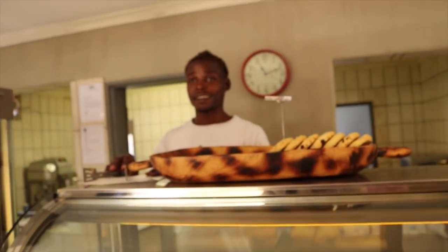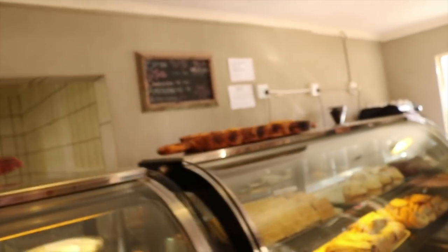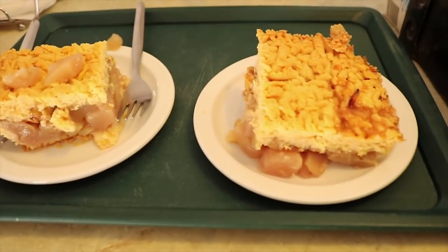We're looking for your famous apple pie. All right. The famous apple pie is right this way. Famous as you can be. That is the famous apple pie. Here we go. Here we are. Famous apple.